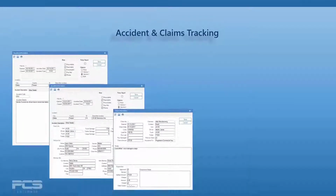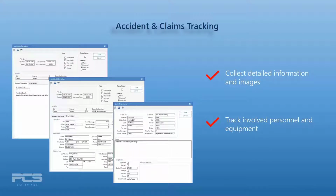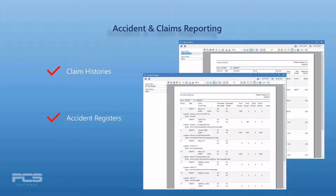Our accident and claims tracking systems contain advanced features for collecting detailed claim and accident information and images, while tracking involved personnel and equipment. Express also features excellent reporting, including claim histories and an up-to-date accident register.